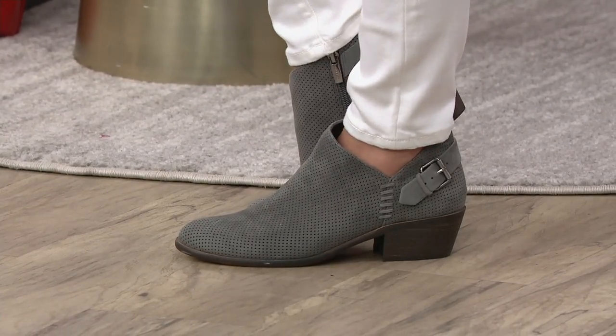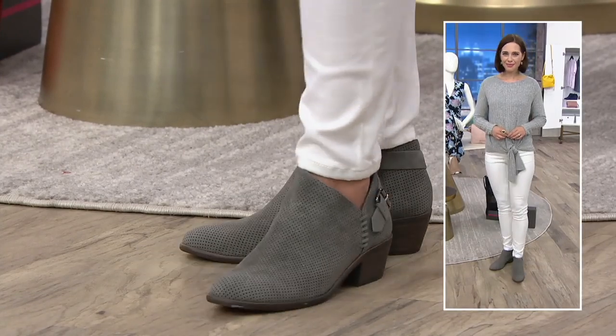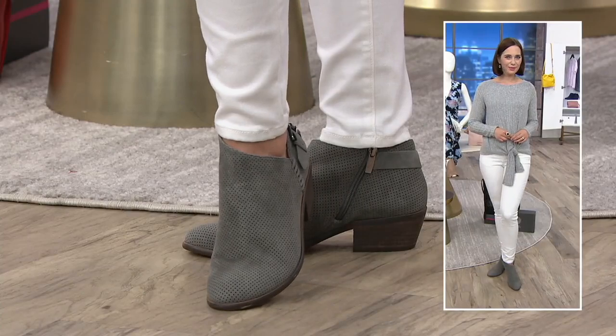Well, something about that perforated detail and that little dip makes it seem like if you're wearing it in August, you're not wearing a winter boot. Right. But then going into winter, it doesn't look like you're wearing a summer shoe. It is a seasonless shoe.